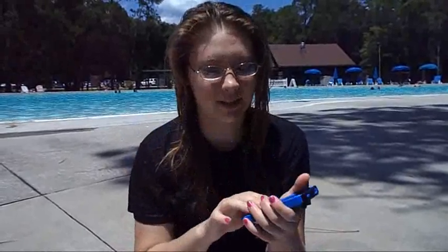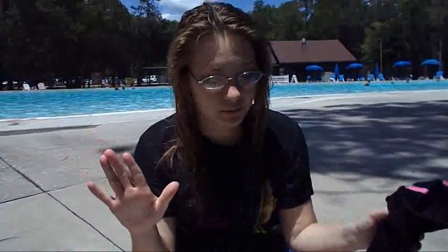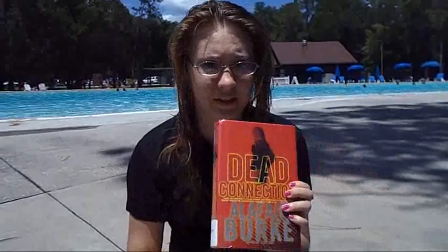And then I have my phone because, you know, swag, and you need that stuff. I have these shorts that are inside out because I don't want to be butt naked walking around everywhere. So, you know, gotta do what you gotta do. And then I have this book I got from the library. I haven't read it yet, but in case I got bored or whatever, it's called Dead Connection.